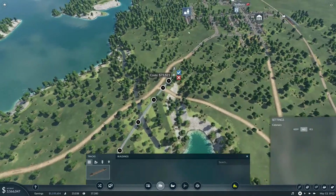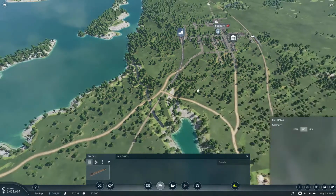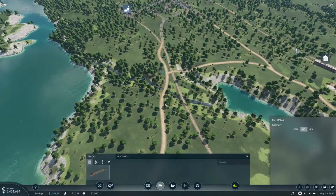Yeah, let's do it to like here, and then it'll have a bit of a turn in the track, but it's not going to be too bad. There we go. Yeah, it's not the worst. This here kind of annoys me.